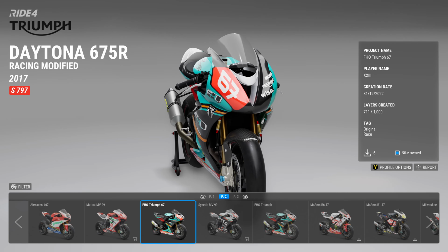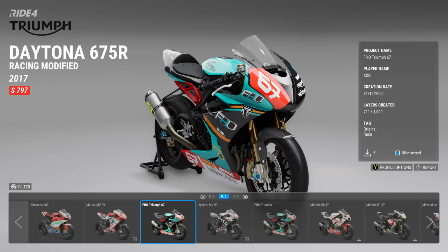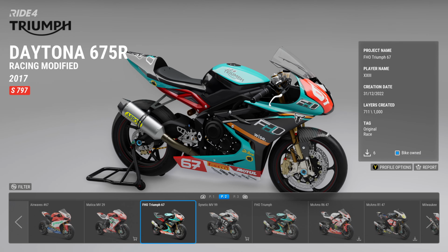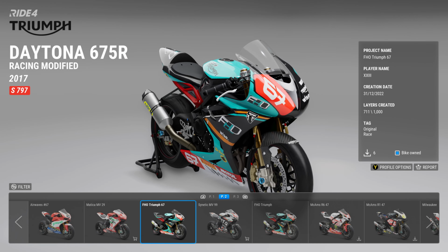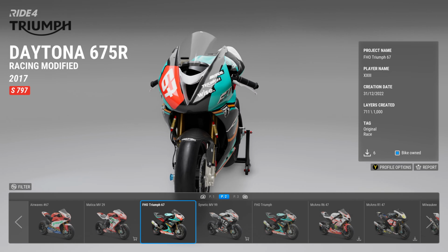So now across to the Triumph Daytona 675R, that familiar 67, Jack Hammer once again. Fun fact, we had to use the FHO livery for this one. We didn't have to, but I like the inclusion of it. Yes, FHO is synonymous with the BMW now being the factory BSB team, but it does work really well with the Triumph Daytona, so we had to get creative, and I think Sergio's done a fantastic job.